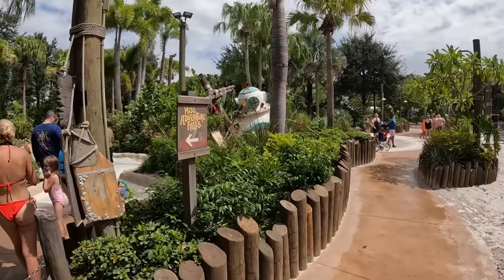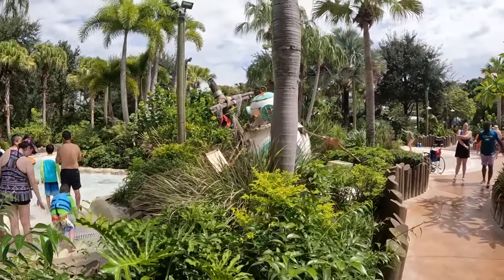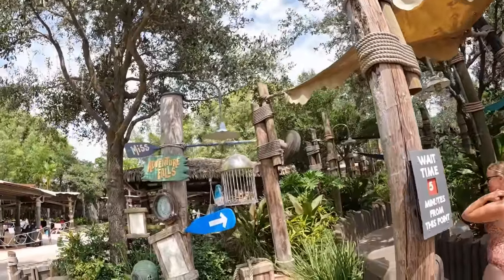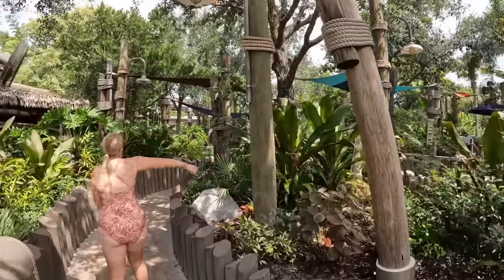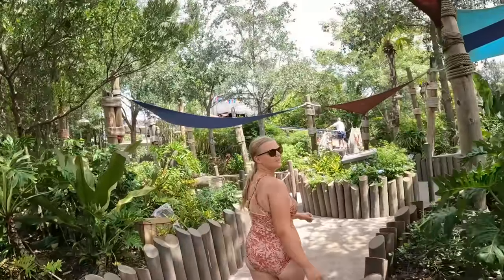But yeah, let's go and find the queue line. Oh, it looks like the entrance is just around the corner. There you go, there's the sign. This is like the loading area. I do really like the theme in there around this park. It is fantastic. And yeah, here's the entrance. 5 minute wait for a water slide. Lovely. Hey, you got the music going. It's actually got an animatronic, this one.